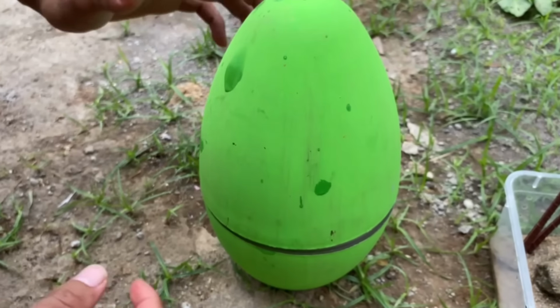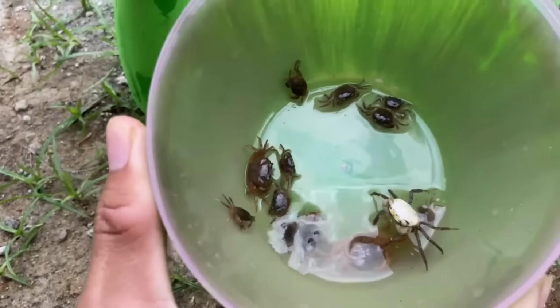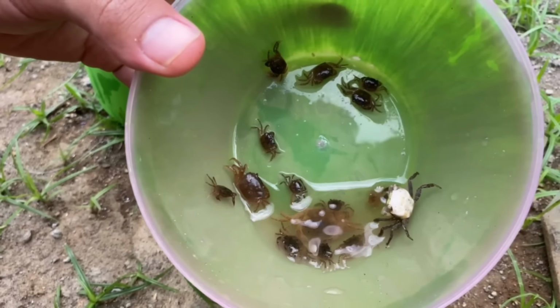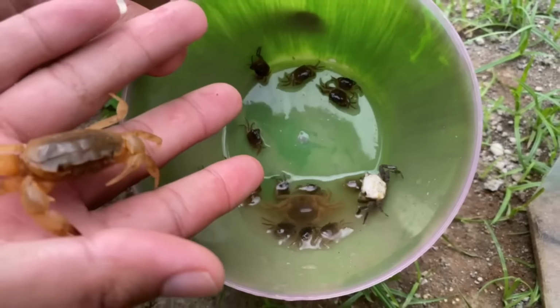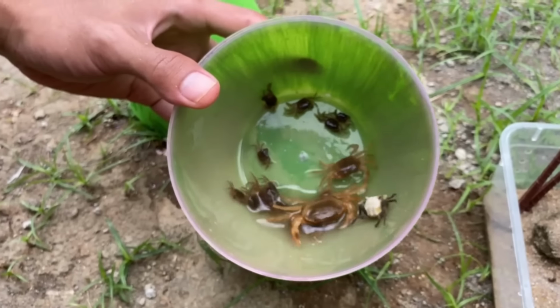Wow! Let's open the egg. Wow! There are so many baby crabs in a green egg. Wow! Come on, let's put the crab in a cage.